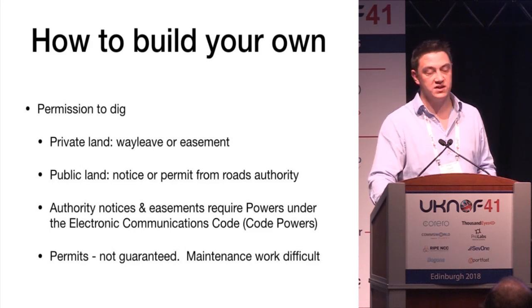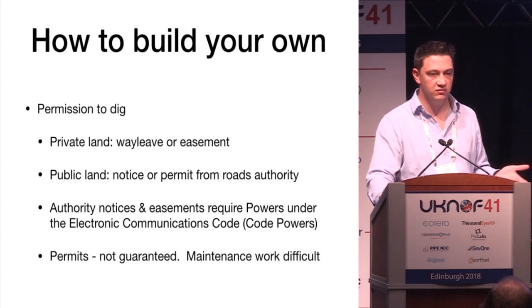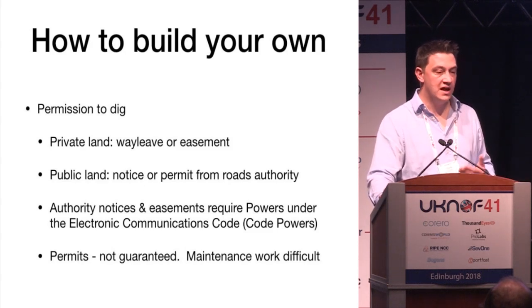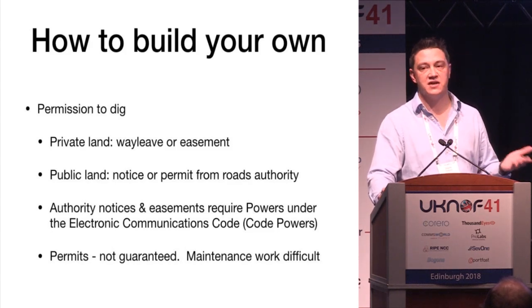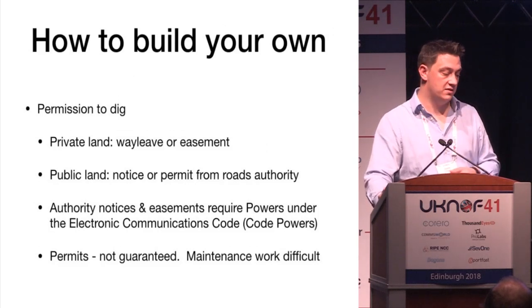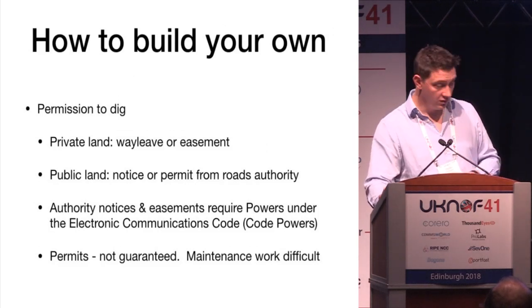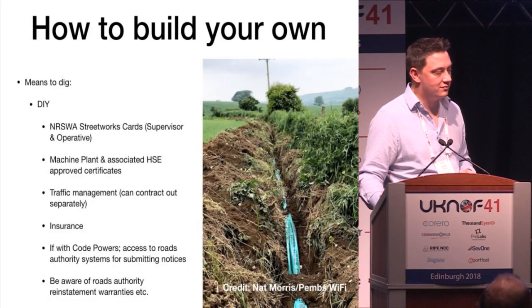They can be expensive, which is why if you're serious about building a telecoms network, you apply for code powers from Ofcom, and that puts you as a roads authority would call you a statutory undertaker, and at that point you can put notices in and do whatever you want, really. Well, not whatever you want, but you've got a lot more freedom.